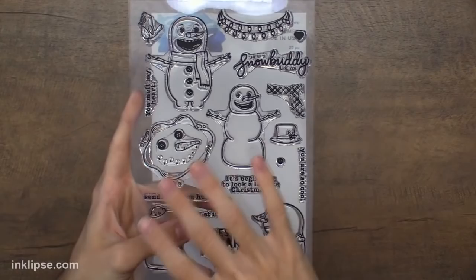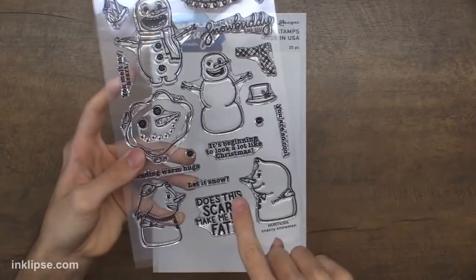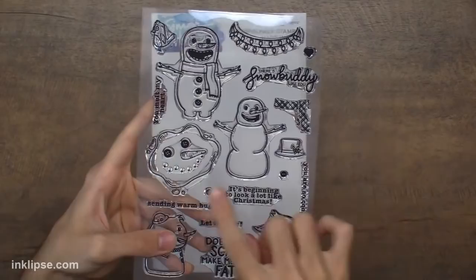And then these two at the bottom are so cute. I made a card with them and I just love the style of them. And then of course the sentiment, does this scarf make me look fat? One of my favorites. But then you have sending warm hugs. It's beginning to look a lot like Christmas. You're so cool. You melt my heart, which is so great for this guy. And there's nobody like you.